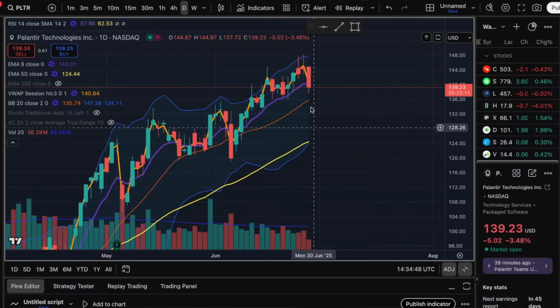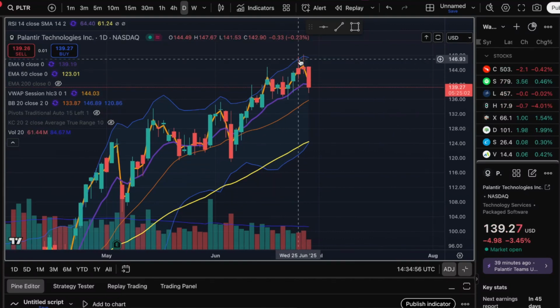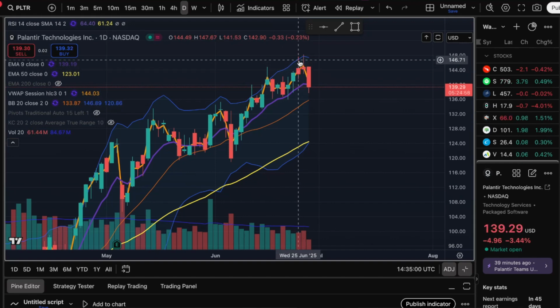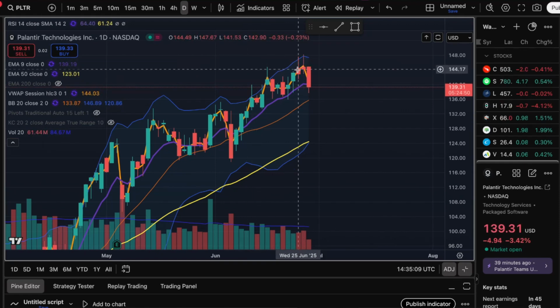As you can see right here on the chart, it's a beautiful setup. I have the Bollinger Bands turned on, and we got two wicks off the Bollinger Bands. We got a wick here. A lot of people would have entered right here, and that would have been fine. And we got another wick here. I'm looking at this from the daily perspective, on a daily chart, so these candles represent one day.